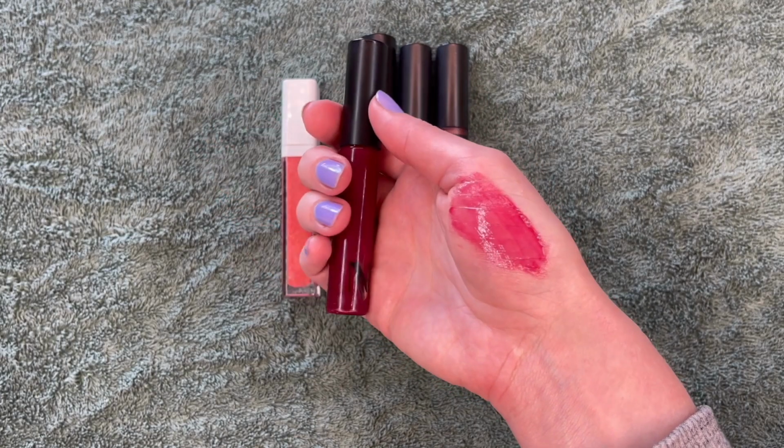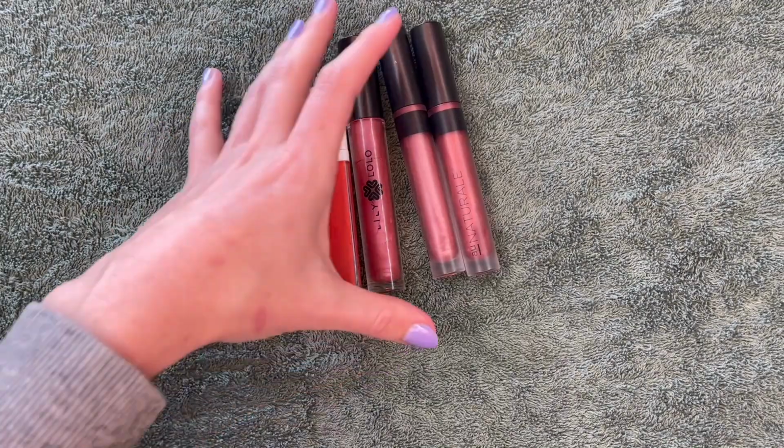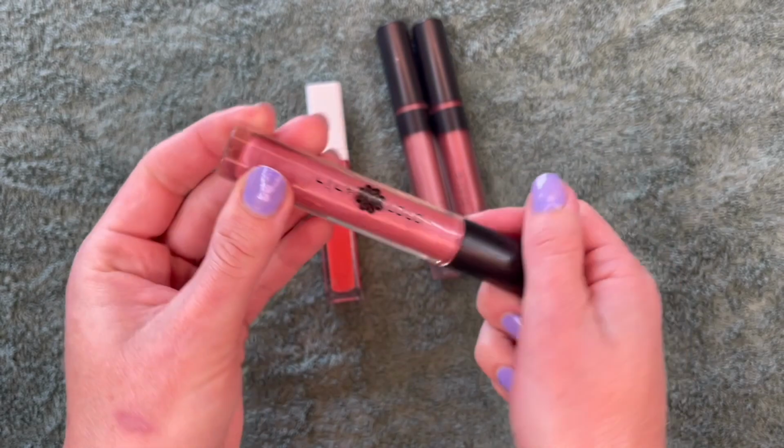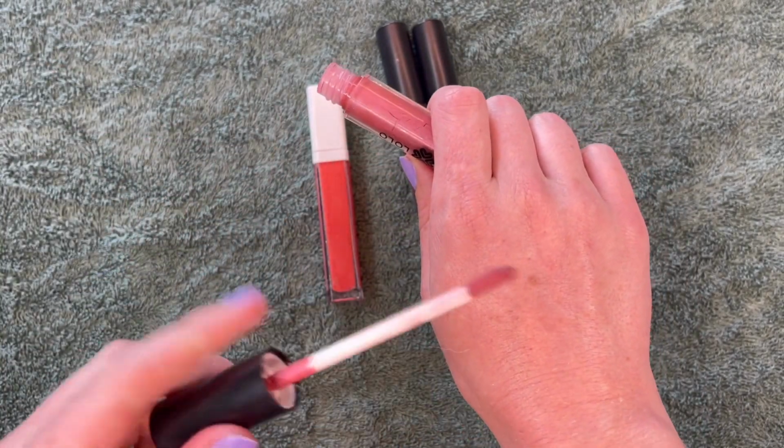They also smell like vanilla. They're wonderful, very comfortable, come in a bunch of really nice shades. Next up, we have the super old Lolo lip gloss. This is in the shade Bitten Pink. Oh God, I used to love this formula. It's so funny. Oop, that's a dog hair.